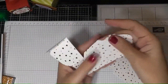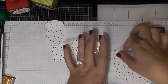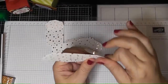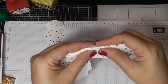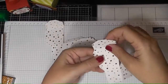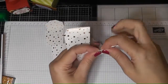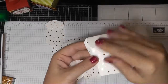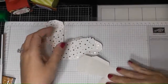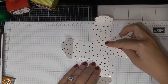And I like to fold my flaps outwards, and you see here's the closure. You're going to do that on both pieces. Fold them. Fold your tabs. Like I said, this is pretty thick cardstock, so it ought to hold up pretty good. Alright, and then what I'm going to do is I'm going to lay them right side out. And I want to put them together.